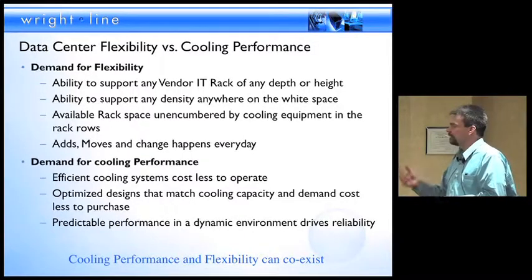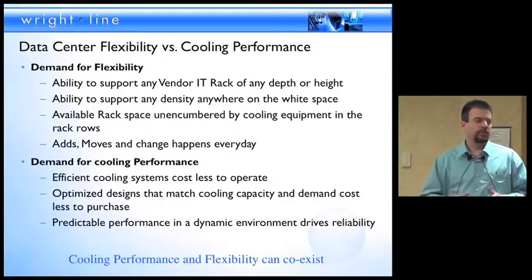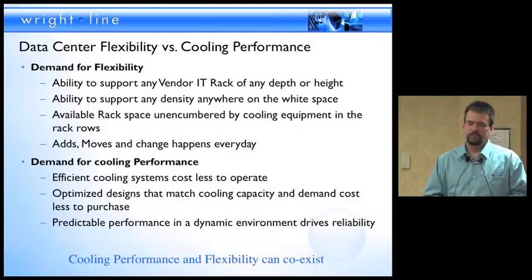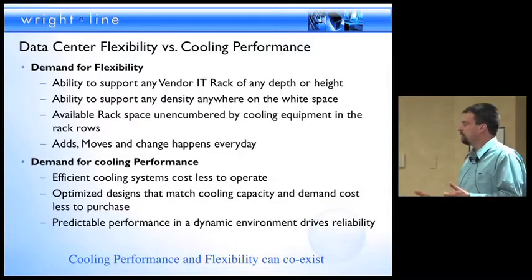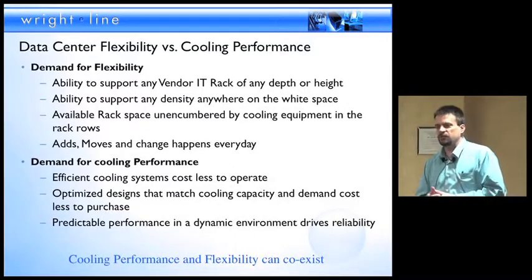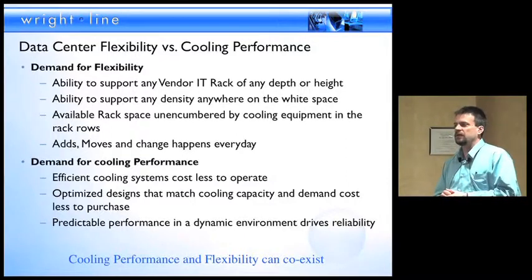And then they didn't want to take up any of the rentable space with HVAC equipment. So they wanted the entire white space fully available. Not an unrealistic set of requests coming from what would be the customer advocate.